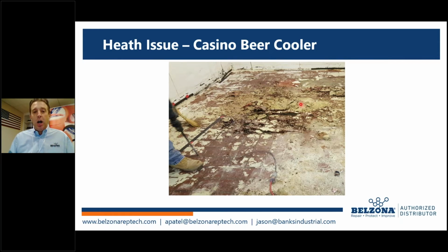As you can see, underneath this tile floor and cement floor was a sand bed. Over time, it became an impact resistance issue and a major health concern for this casino because the beer, the old stuff, was just saturating inside the sand bed.